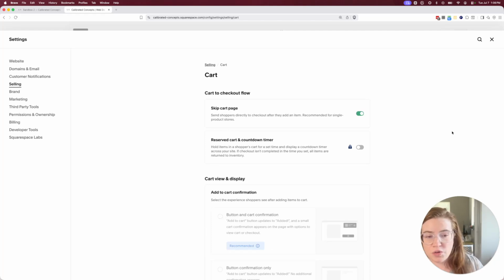The other new feature you have if you're a commerce site is a reserved cart and countdown timer. And this is found in the same place: settings, selling, cart. You can toggle this on if you have the e-commerce plans, and that allows them to hold those items, especially if you're somebody who makes a really limited quantity of things or one-of-a-kind items. They can hold that in their cart for a set amount of time, and it displays a countdown timer. It gives them that extra incentive of buy this now or you might lose it. So that's so good.